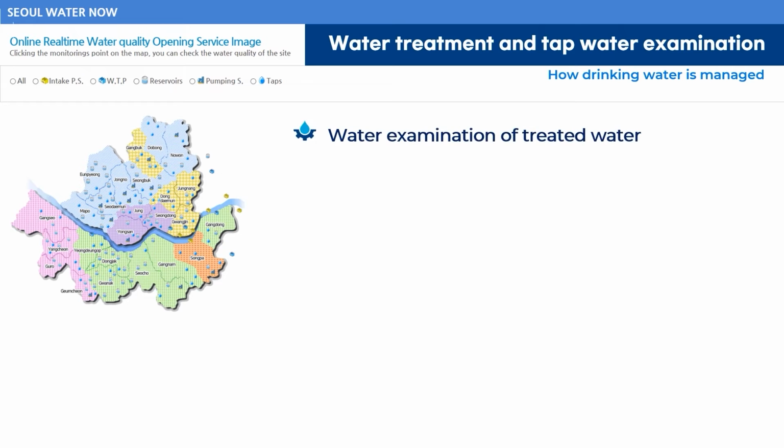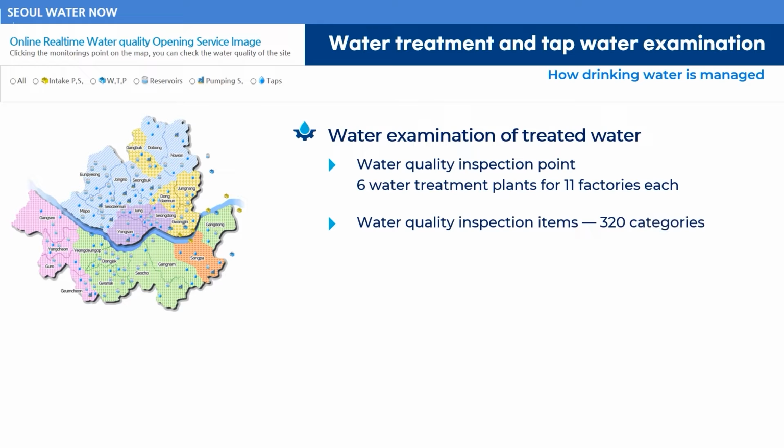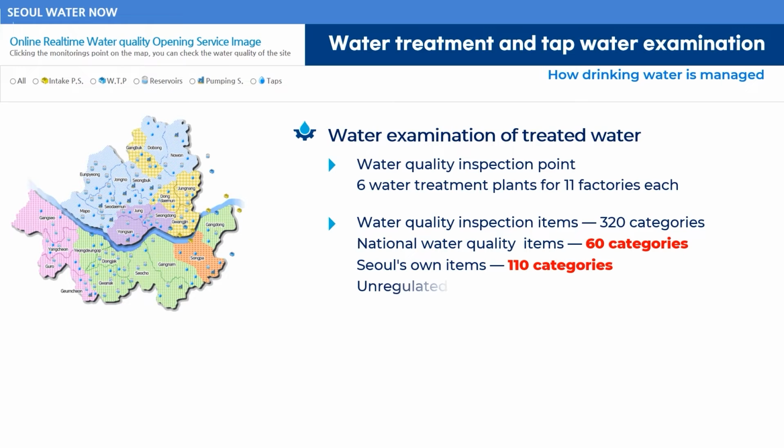Water treatment plant standards for the management of treated water are the water quality standards for drinking water and include 60 categories. In addition, there are legal water quality standards, and local governments add additional water quality categories for testing to ensure safe water quality. In Seoul, there is testing for 110 categories, and 150 testing categories have been added for unregulated new substances, making a total of 320 categories for water quality testing, which is the highest in the world.